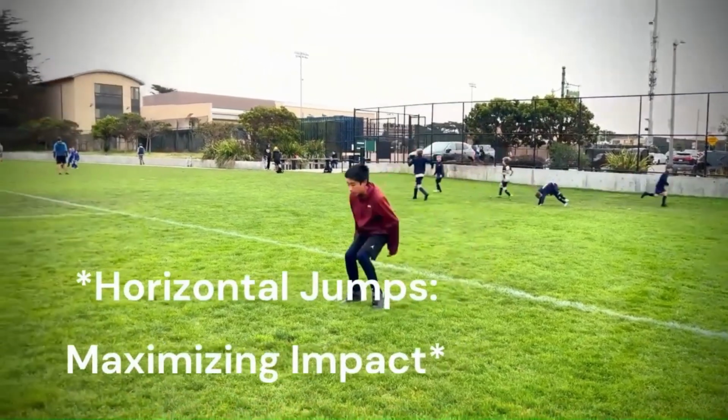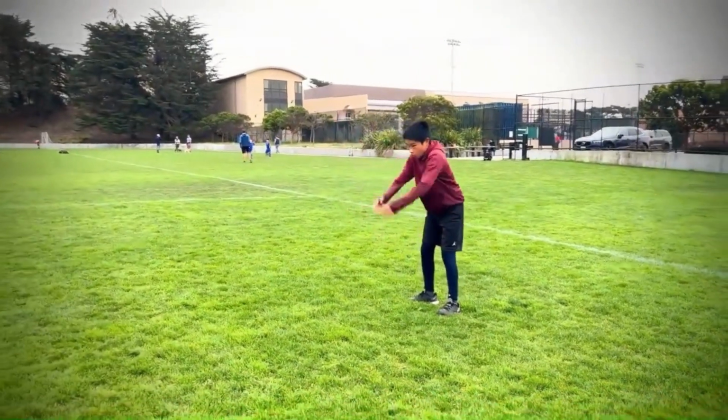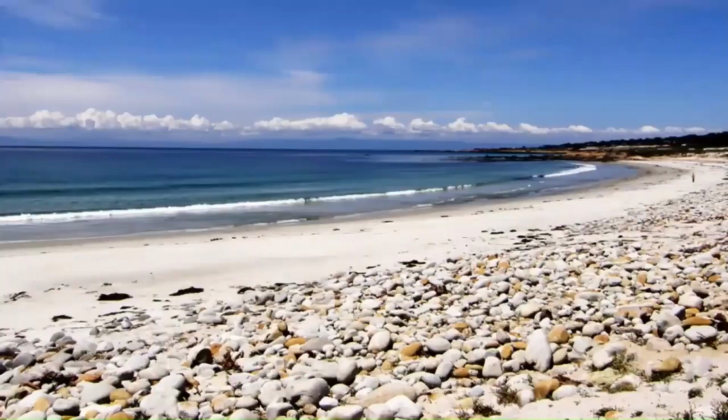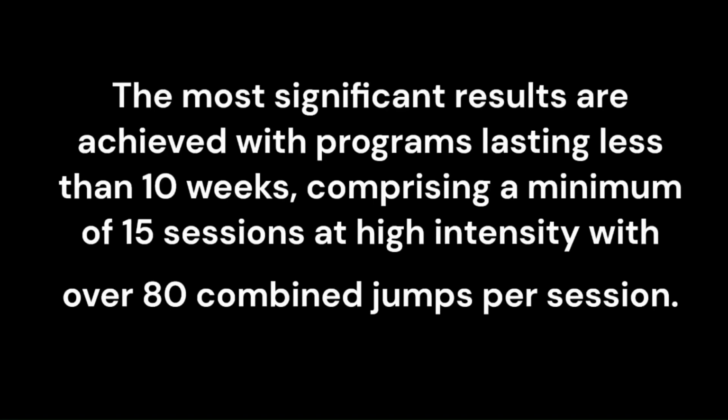Another noteworthy inclusion in effective plyometric exercises is horizontal jumps. Concentrating all effort into a single all-out repetition, these jumps aim to cover as much distance as possible. To mitigate potential stress on the knees during landing, opting for soft surfaces such as the beach or an indoor track with sand is recommended. The meta-analysis suggests that the most significant results are achieved with programs lasting less than 10 weeks, comprising a minimum of 15 sessions at high intensity with over 80 combined jumps per session.